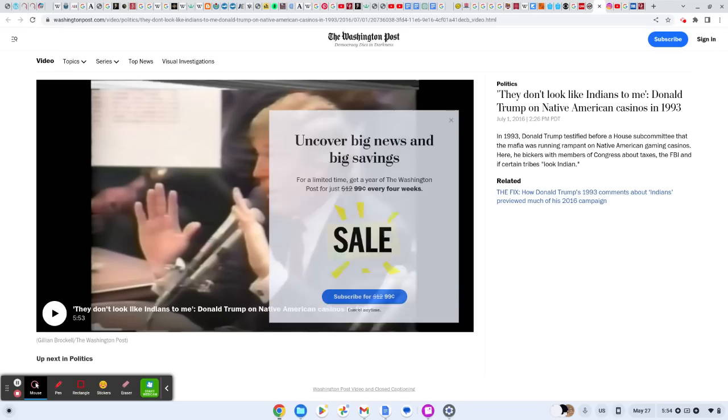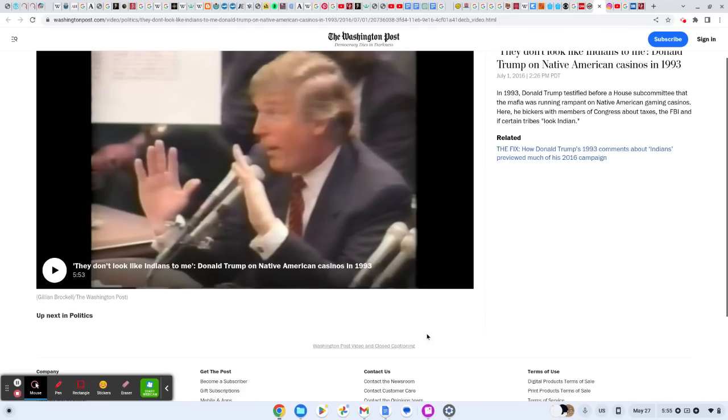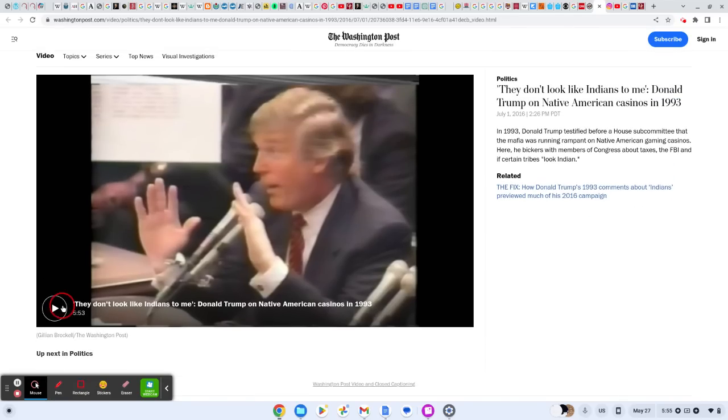That's fun. Washington Post. This is "They don't look like Indians to me," Donald Trump on Native American casinos in 1993. In 1993, Donald Trump testified before the House subcommittee that the mafia was running rampant on Native American gaming casinos. Here he bickers with members of Congress about taxes, the FBI, and if certain tribes look Indian. Damn, that's hella funny. I'm gonna leave the link for y'all, and I'm gonna dig on it too. Matter of fact, man, I gotta dig. Fair use, man. Copyright 107, such and such. You know the deal. Hey, can we dig on this, man?